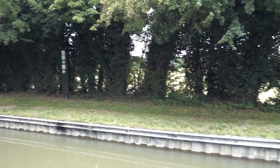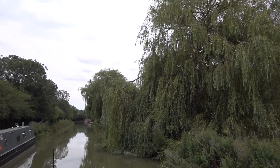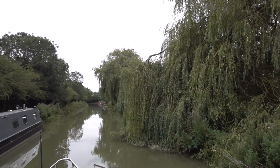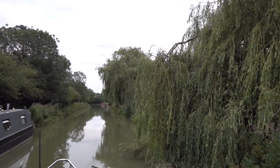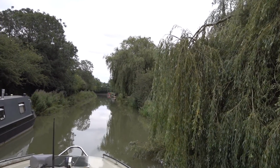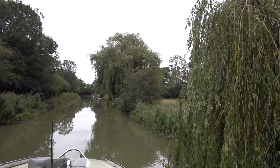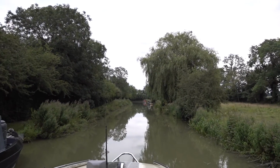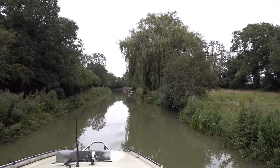Well, we've just come through Yelvertoft, and as you head north up the Leicester branch, first of all there's a water mooring, 1 hour only for services. And then there's some long-term moorings, and finally maybe 150 feet of 14-day moorings on the towpath side. And after that, which is what we've just passed, you're on the bank again somewhere else.